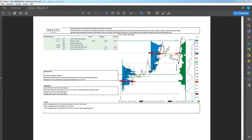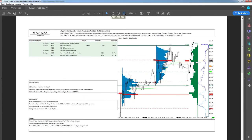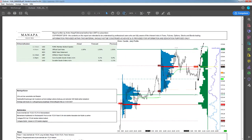Okay, this is a short recap of today's morning trading session of Bund, FGBL, German Bund. First we take a look at my hypos and my outlook for today's Bund.